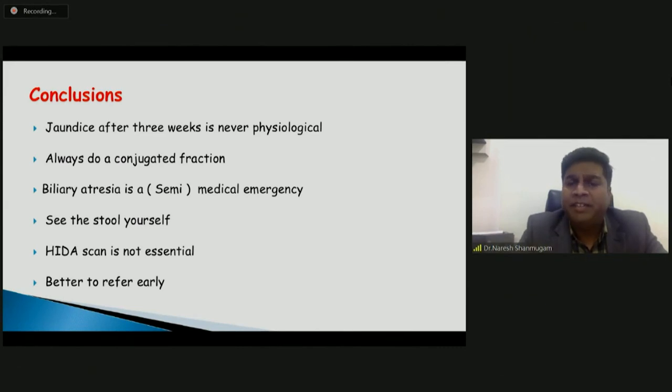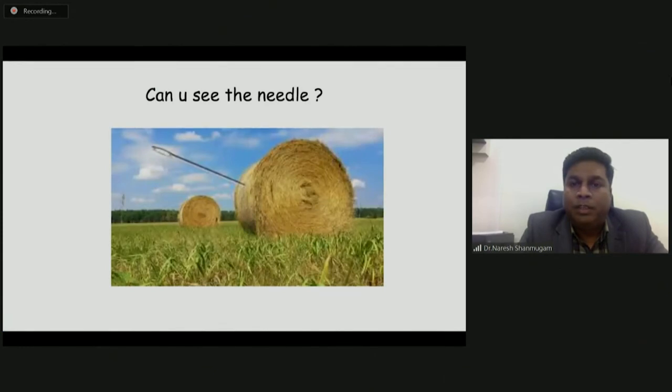Biliary atresia is a medical emergency, so don't try to delay. It can be a potential legal case for you if you miss it. There are several legal cases happening now. Always see the stool yourself. HIDA is not essential and it is always better to refer early. Hopefully, if you have an idea of these few conditions, you can actually get 90% of the cholestasis sorted.